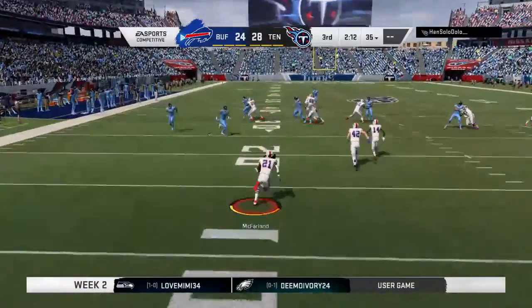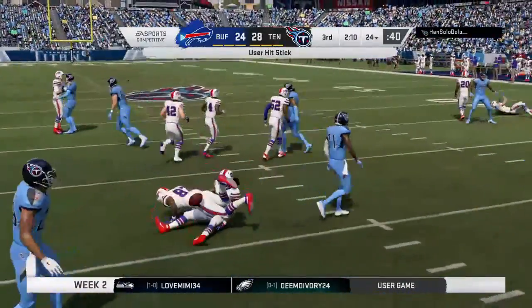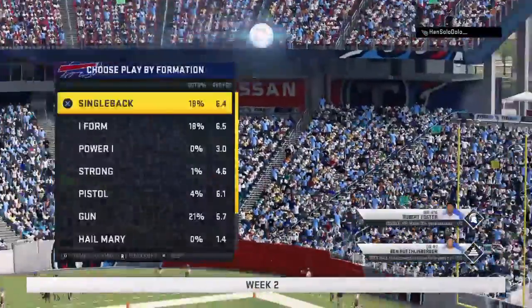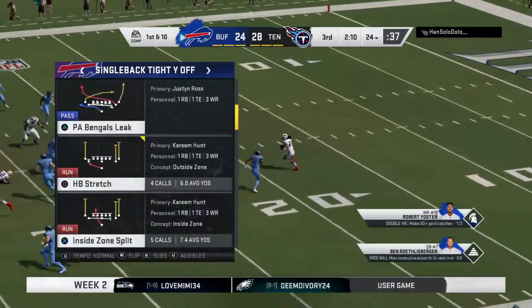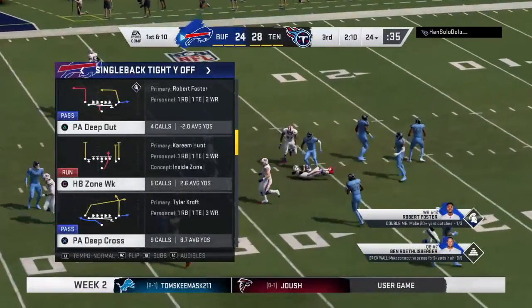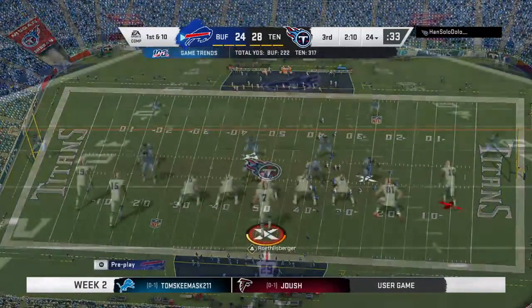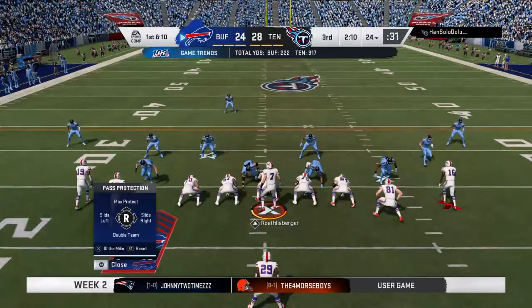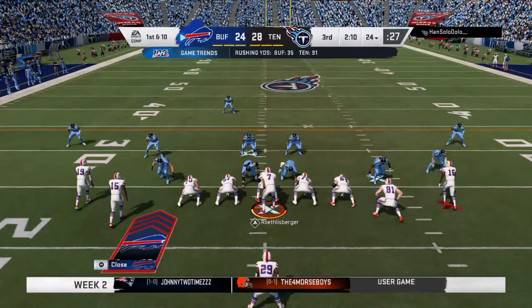This fielded at the 2. They'll bring it back to just about the 25. Call it the 24-yard line. The Bills come to the line to start their next drive. And they gave up the pick six. And now they'll be looking to right the ship here.